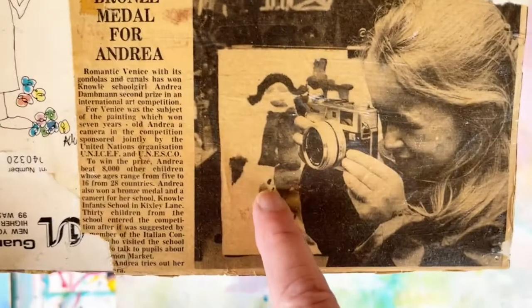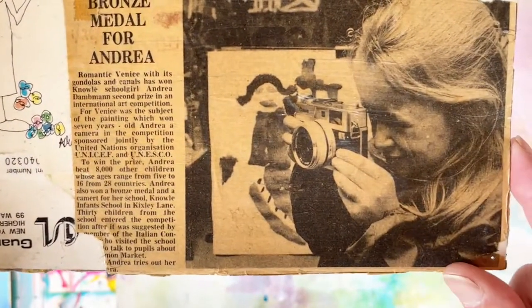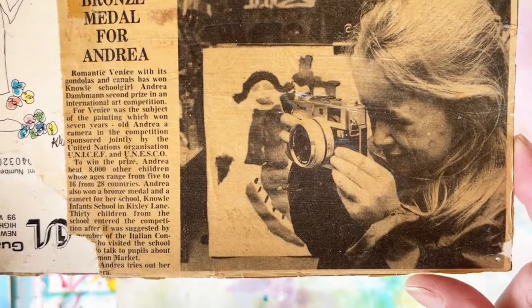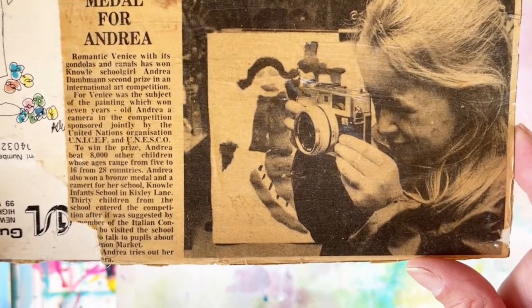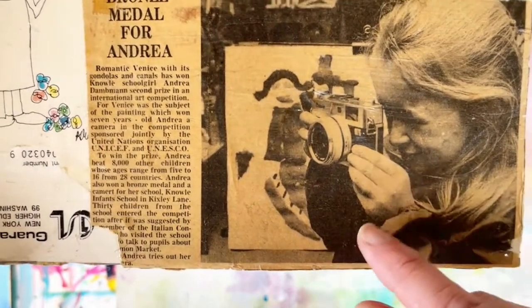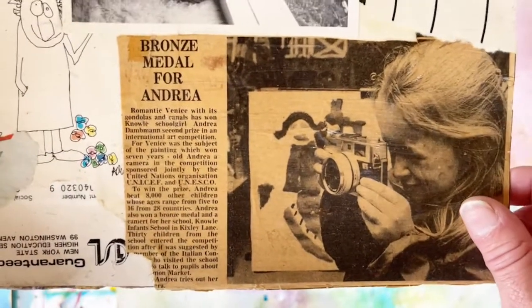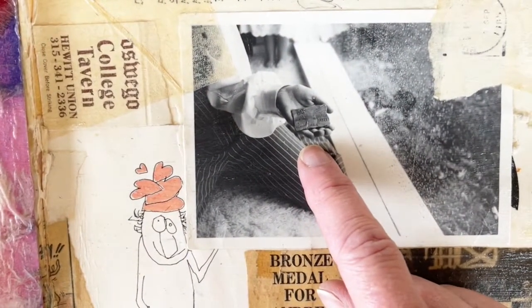But supposedly this painting, the real one, not this one, is hanging in Venice. I've been to Venice twice, not hunting it down because I'm sure it's not there anymore, but I'm just fascinated with Venice. It's one of the most beautiful places. I love it so much. And I think it's really cool that it is supposed to be hanging there. But anyway, an Italian girl came in first, and I came in second. And this was my medal, and I still have it. It's a little bronze medal, and I loved it. So there's my claim to fame.